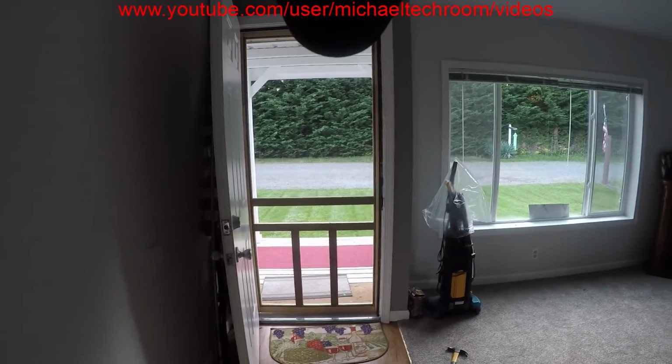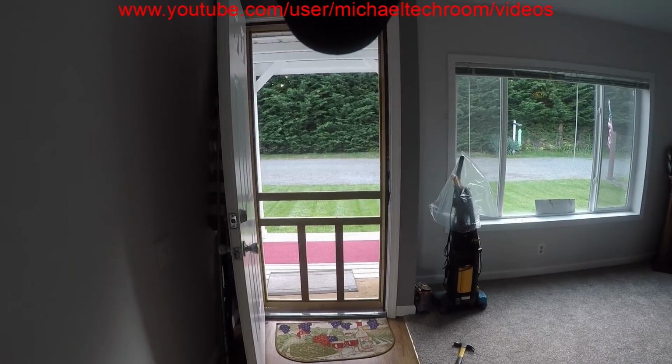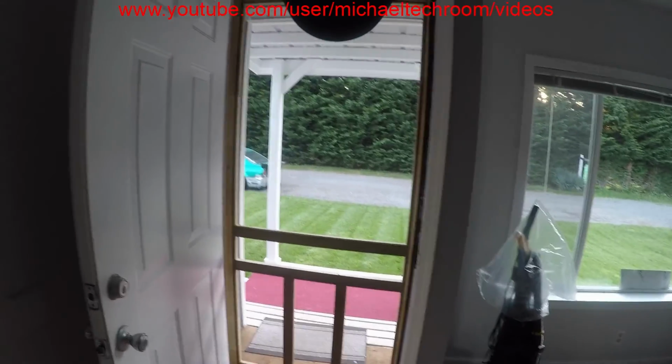It was a pretty cheap screen door from Lowe's too. And the neighbor. Let's see what he's up to.